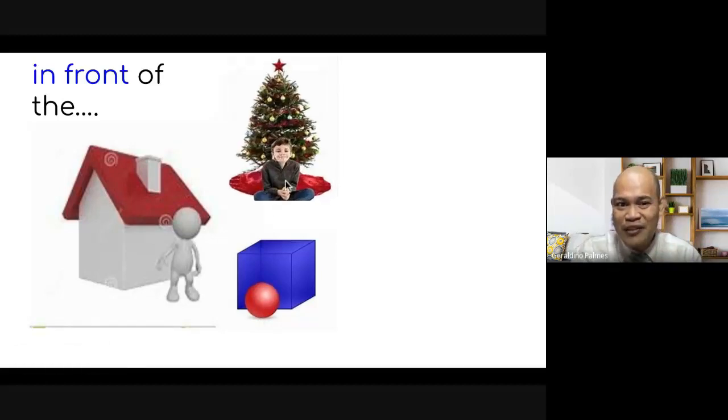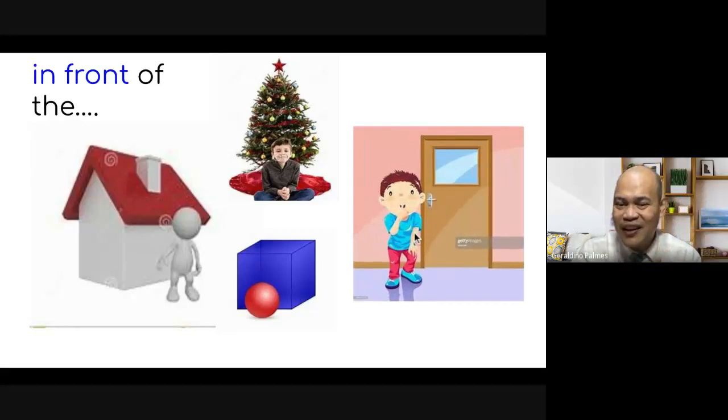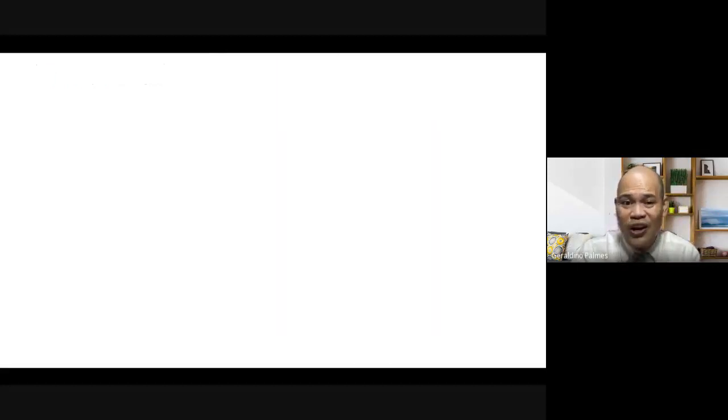Very good. Where is the boy right here in this picture? The boy is in front of the Christmas tree. That's correct. What about this boy right here? He's in front of the door. Okay. So remember, in front of.